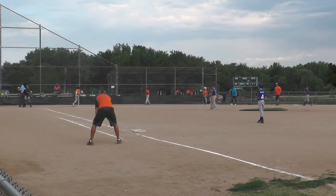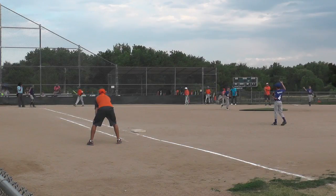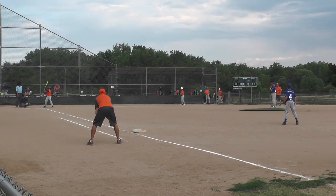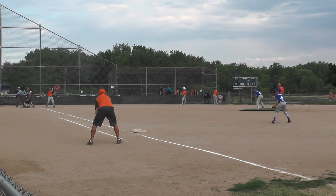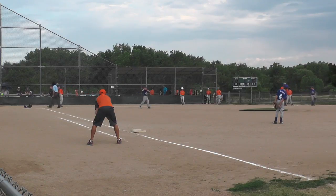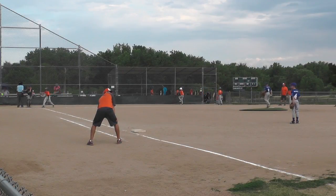And he's going to call strike. Batter kind of stepped away on that one. So 2 down. And a cut strike. Runner's going to move to third, and he's going to hold. So ahead in the count, 0-1 at the plate.